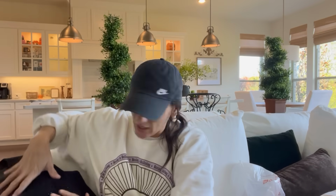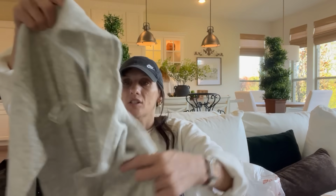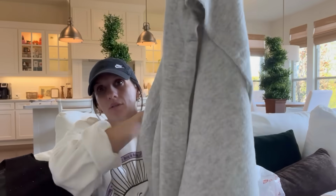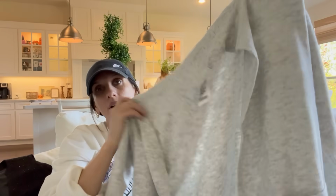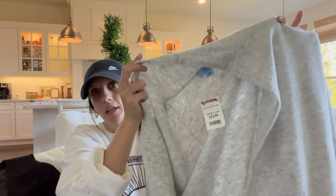Little vest. And then I got this knit cardigan, which I'm so happy I found, because I feel like this is just the perfect color. I love this heather gray. I love how light the gray is. And then it's got pockets in the front. I got a large. They didn't have a medium, but I think the large is great too. So I got $29.99 for this.